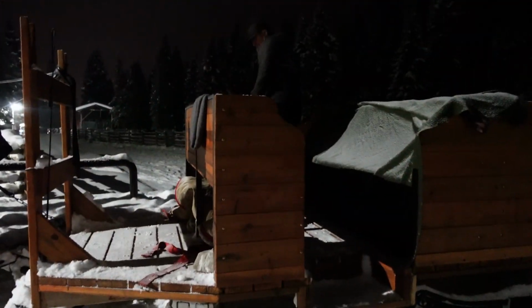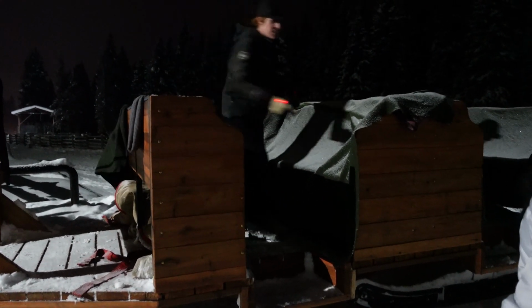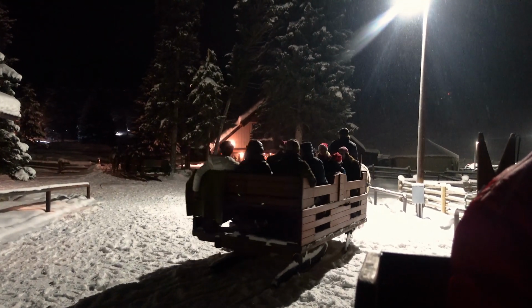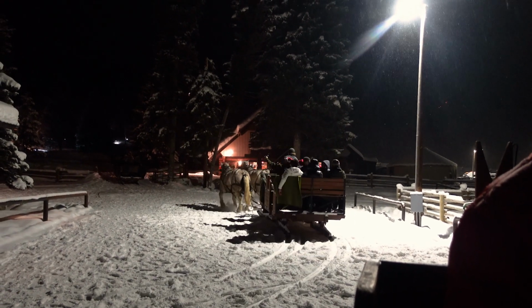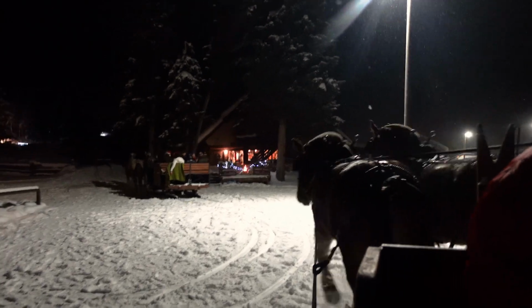We have a very full sleigh, so if you all don't mind just crunching in close and getting to know each other. All right, no problem. And then for dinner, we booked another fun experience. We took a horse-drawn sleigh ride through Lone Mountain and ate inside an oil-lit cabin.